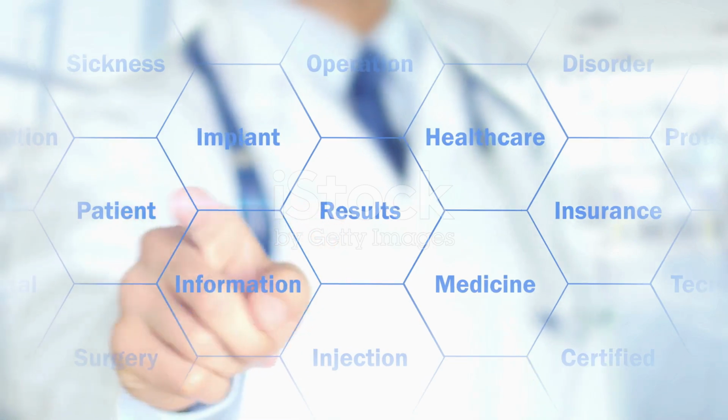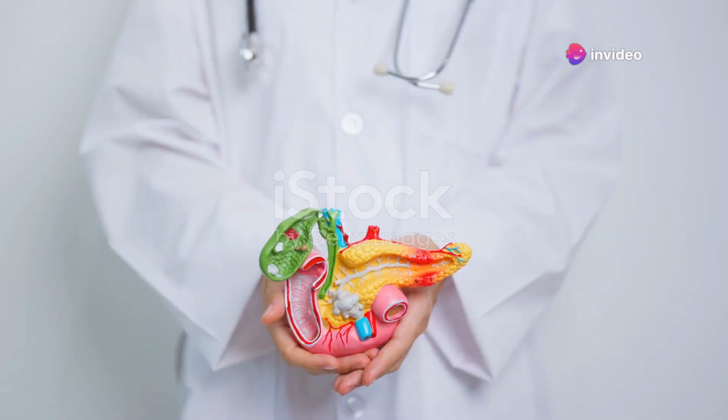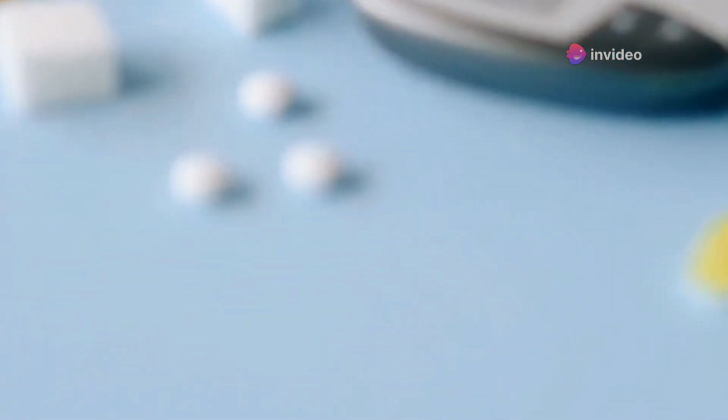Type 1 diabetes is an autoimmune condition. The body's immune system attacks the pancreas. The pancreas is the organ that produces insulin. Without insulin, glucose cannot enter the cells, leading to high blood sugar levels.